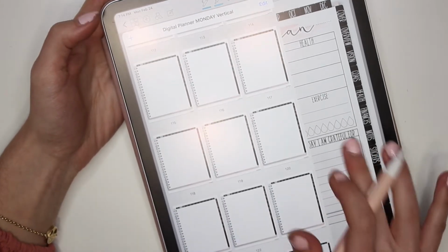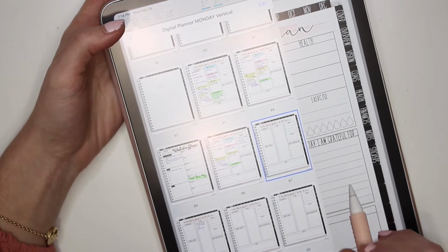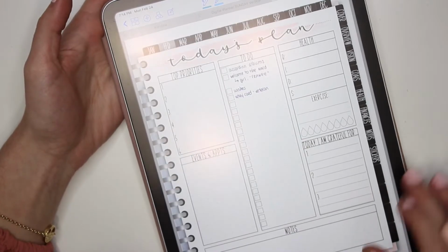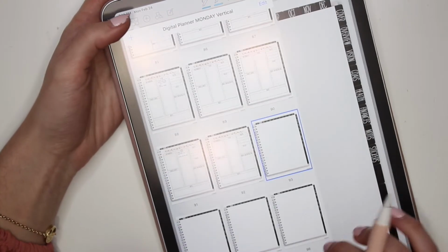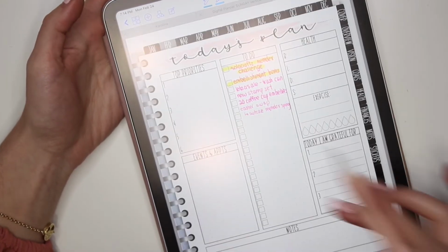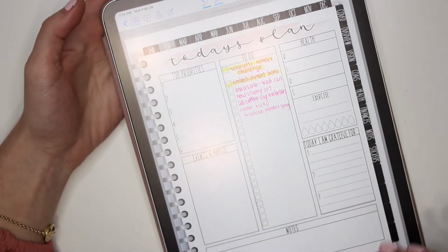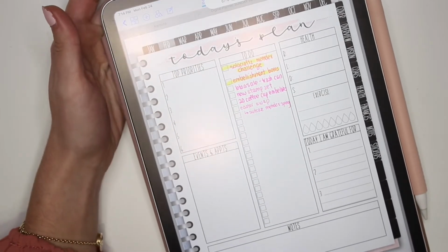So that worked fine for a while. But in February, I haven't really been doing that at all. Like here's February, blank, blank, blank, blank. A lot of it is just blank. This one is just a couple of things, and it hasn't really been working for me. I'm not a daily kind of planner person.